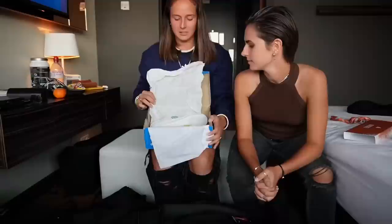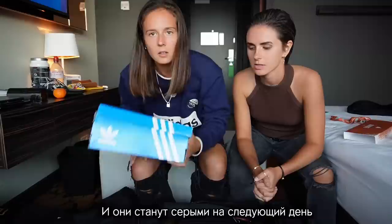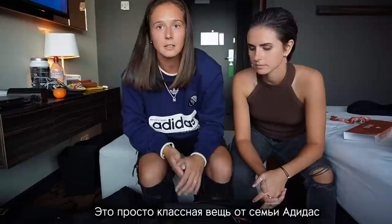No, it's amazing. So I'm not gonna wear them, it's gonna be in the collection. I'm gonna keep them because I just cannot mess them up. It's too dangerous to wear because it's white, you know, and it's gonna be gray the next day. So this is a special thing. They do these kinds of surprises for the players quite often, which is very nice. So it's not about the Roland Garros collection, it's just a nice thing from the Adidas family.